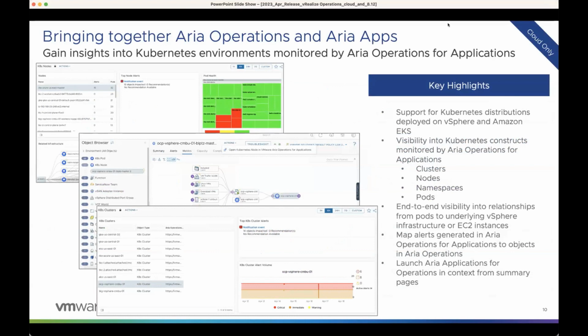With this, you can see any Kubernetes distribution that has been deployed on vSphere as well as Amazon EKS. You can see all the key constructs of Kubernetes and the resources being monitored with Aria Operations for Applications: your clusters, nodes, namespaces, and pods. You can see the end-to-end relationships from the pod right down to the VM on which the Kubernetes node is running, or even the EC2 instance on which your EKS node is running.